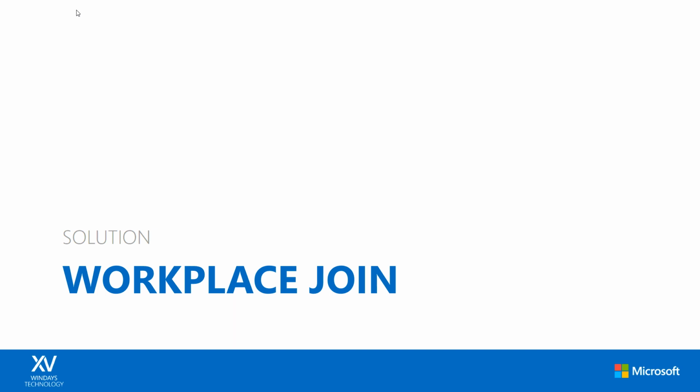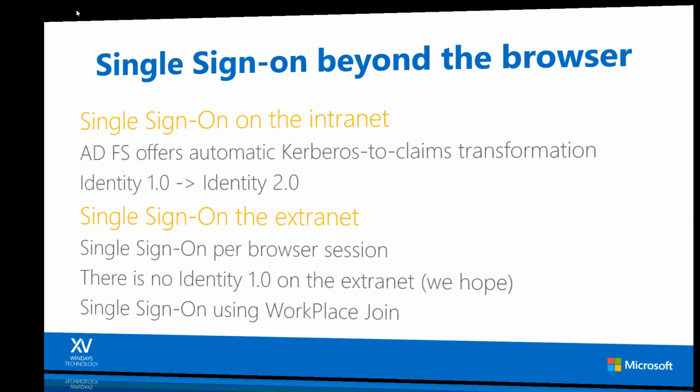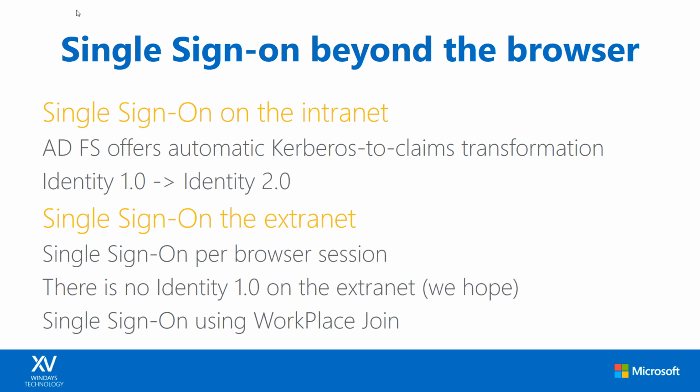So let's look at workplace join. Because workplace join, in my opinion, is one of the cool stuff in Windows 8.1 and Windows Server 2012 R2, and luckily it's been ported back to Windows 7. Android has it now, iOS does this with profiles. And workplace join is a neat little trick that I can use built-in with ADFS and Windows Server 2012 R2 as an authorization decision. And I can also sell it to my colleagues because it'll give them single sign-on beyond the browser session.